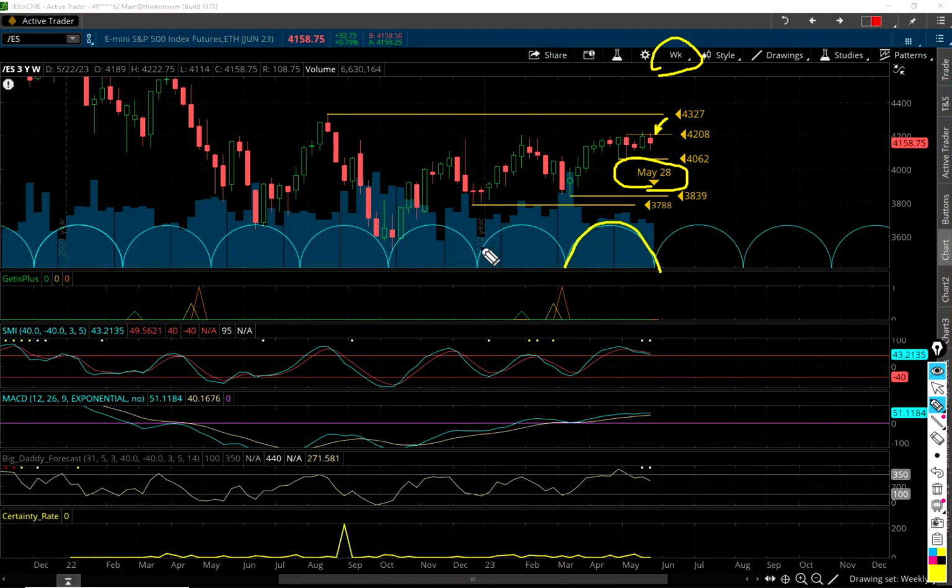But look at these cycles on the weekly chart. I've been talking about this for quite a while. Look at this. Amazing. Really nice. Almost every one of these cycles really came down right exactly where they should be. The only one that really didn't was this one. So 1, 2, 3, 4, 5 out of the last 6. Pretty good. 5 out of 6 cycles hitting on all cylinders there. Really nice. Pretty sweet.